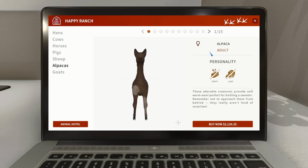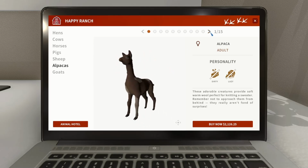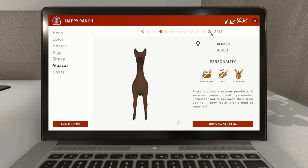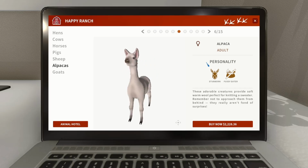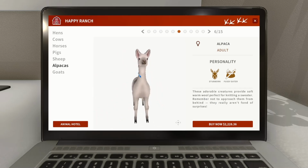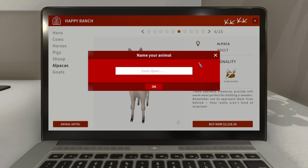Well, alpacas are expensive. Do we worry about the money? Because we've got money. They're just freaky looking. I don't mind that though, if I'm being honest. Okay, well, I like that one. Should we get two alpacas? I know they're expensive, but we're kind of over the mill now. We can get one. Maybe we'll get one for now. Oh, I don't know what to call it. Okay, her name's Frankie. That's a good name.